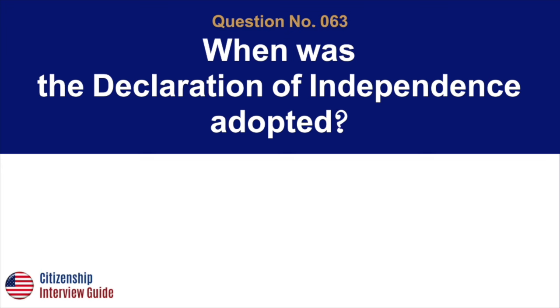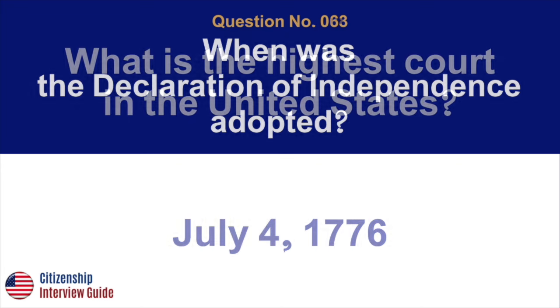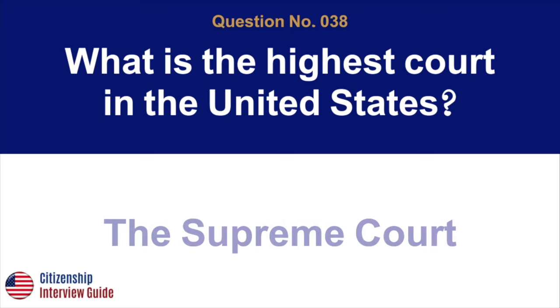When was the Declaration of Independence adopted? July 4, 1776. What is the highest court in the United States? The Supreme Court.